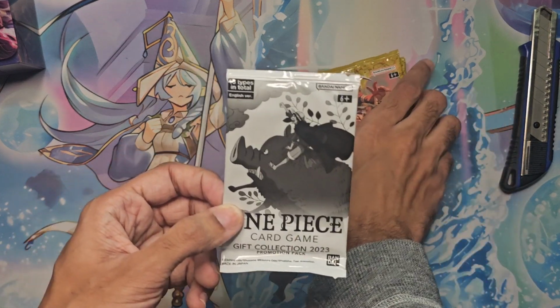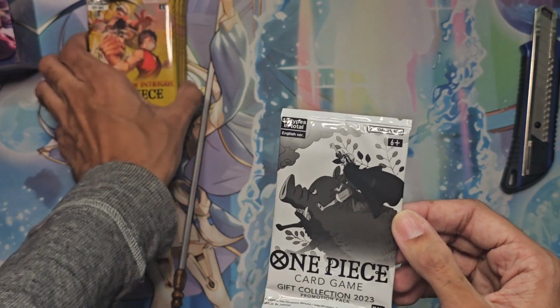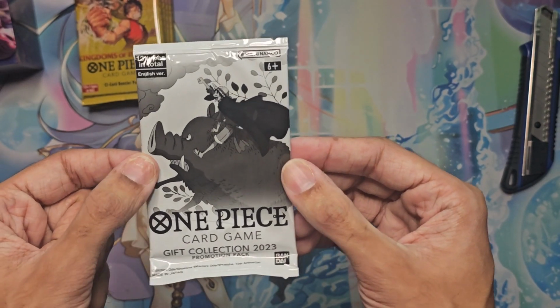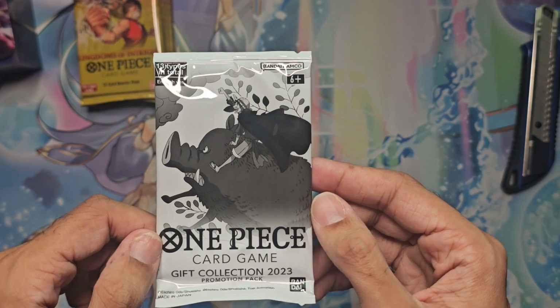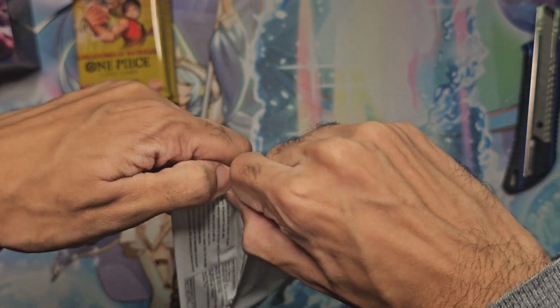But yeah, I kind of want to get into the promotional pack first. And since there's not a lot of packs, I'm not going to set a bounty this video. But what I will do is set a mini bounty. What I want in this promotional set, if I had to say, it'd definitely be between Nami and Uta. I feel like all the other promotional cards look nice in this set as well. But let's just see what we get. I'll be appreciative of anything, honestly. You know how I am with the One Piece cards, guys.